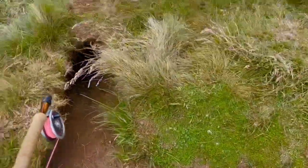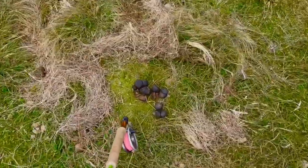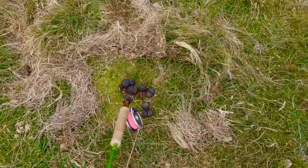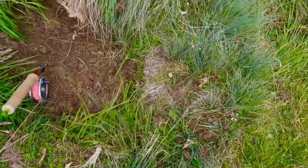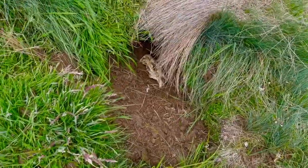Oh, I just stood in some of the poo. There's some of the poo there. Quite square shaped. They've got a bit of a square butthole. Quite unique. Anyone that can do a square shape, oh, it's quite unique. Oh, this might be, that might be a wombat skull.